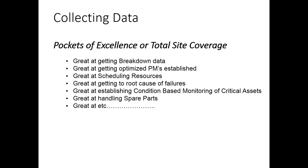So then you see the next one here, great at getting optimized PMs established. When we first started down the PM road at General Motors, we thought that the greater the number, the better we performed. That wasn't necessarily the case. If you're really into optimizing your system today, as we have to be because we have less people and less time and we're making more product, we have to optimize the PMs. So instead of having 6,000 PMs in the system, I might have 2,500 good PMs. When I say good PMs, I mean PMs that really hit the bottom line. Remember, we can't be doing anything that doesn't result in a return on investment.